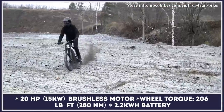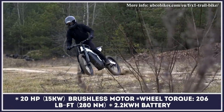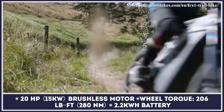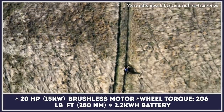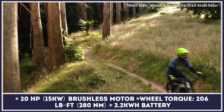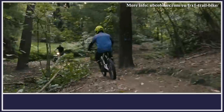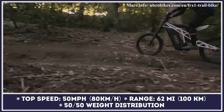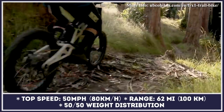Its lightweight of just 132 pounds and super sleek profile may create an impression that the FRX1 is just a rugged mountain bicycle, but its motorcycle level specs prove the opposite. The bike features a 7000 series aluminum frame with mid-drive motor placement and an off-road adjustable suspension with 250 millimeters of travel both front and rear.